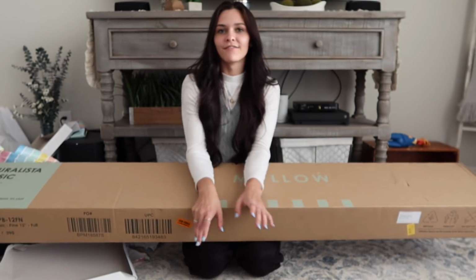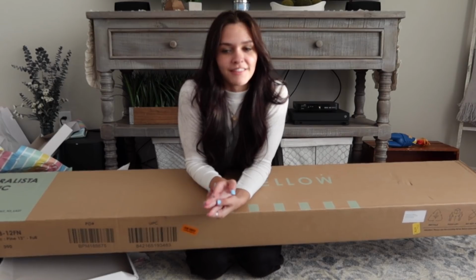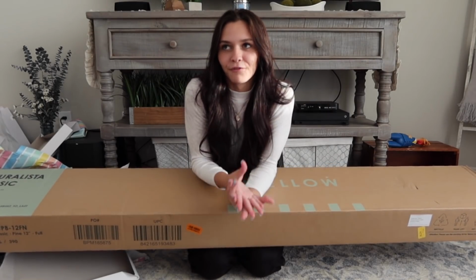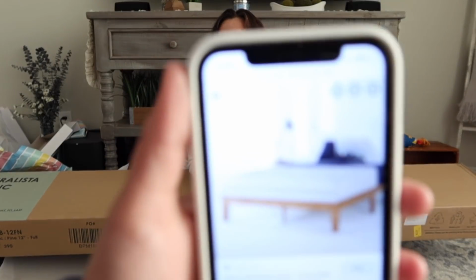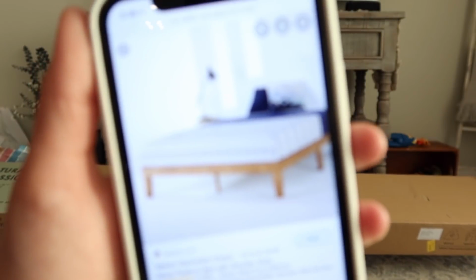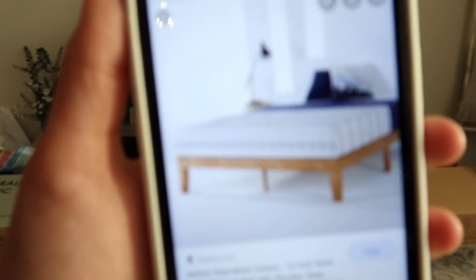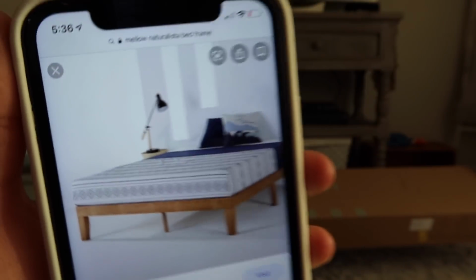Okay, so I know that I have a bed before anyone says anything. My bed was free. The only reason you got a new bed is because you need new storage. Oh. You need storage. There's the bed frame. I like it so much!